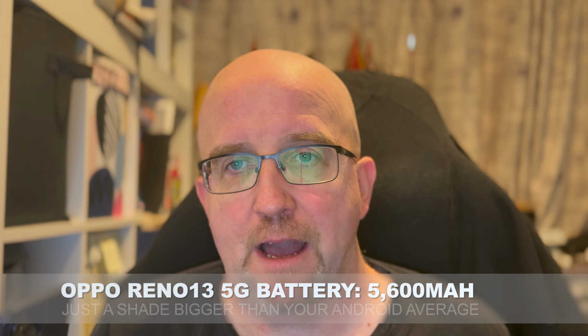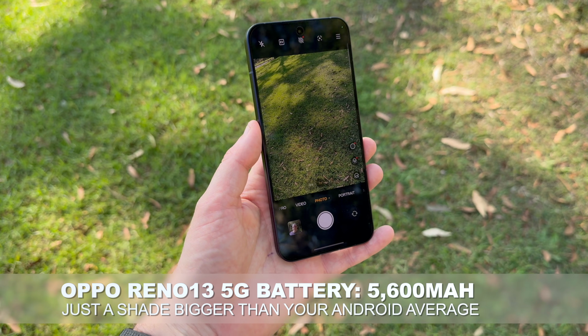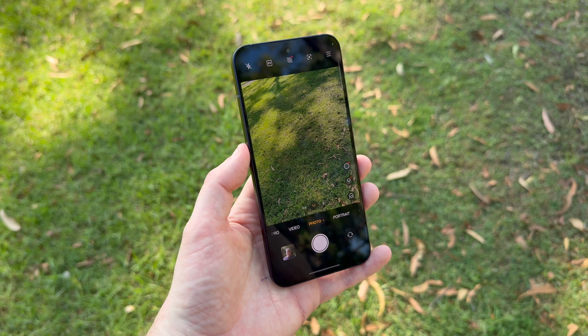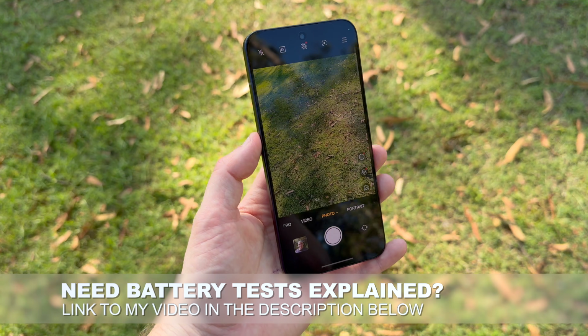It feels like the period where I complain that every single Android phone ships with a 5,000 mAh battery while insisting it's a huge battery might be coming to an end. Because the Oppo Reno13 is yet another handset that opts for a slightly larger battery than that standard metric. It's packing in a 5,600 mAh battery to be precise. Now, battery life, of course, can be highly variable. Totally depends on how you use it. I've got a whole video on battery life tests and what your expectations should be. Please go and check that out once you've finished watching this review.